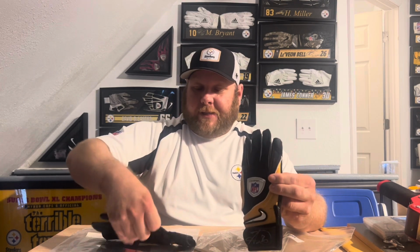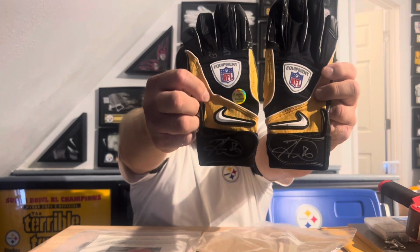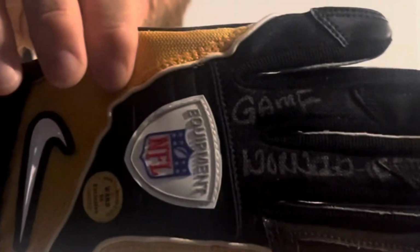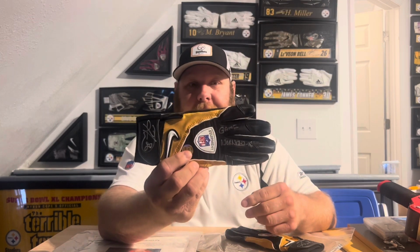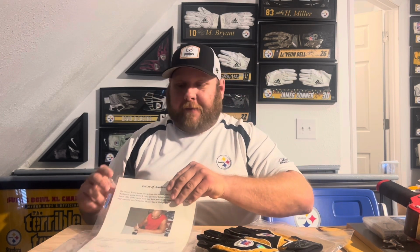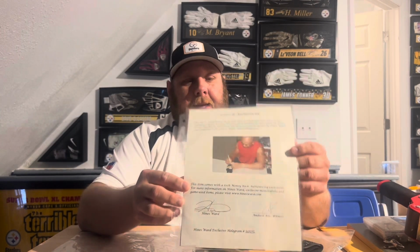These are both signed. So you got two Hines Ward autographs on the bottom, and then he has it inscribed game worn 12/12/2010. So these are from 2010. Looks to me he wore two sets of gloves that game, which is not uncommon. I was able to get a photo of him wearing that glove that I'll include at the end.